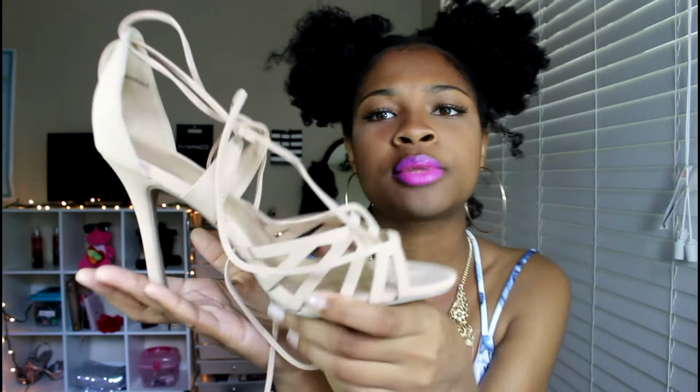So the next two things that I got from Charlotte Russe are pairs of shoes. These are the heels that I wore in my lookbook. Both pairs of shoes are in a size 8, even though I do wear 8.5. I managed to make them fit. The first pair is this pair of lace-up heels. They're this salmon pink color, or champagne color, champagne pink, salmon pink.